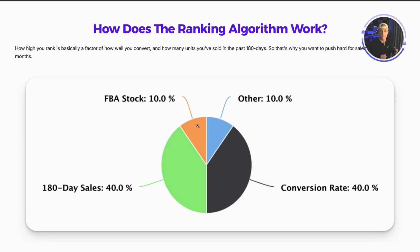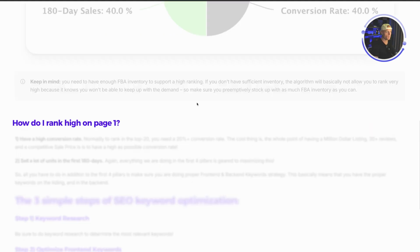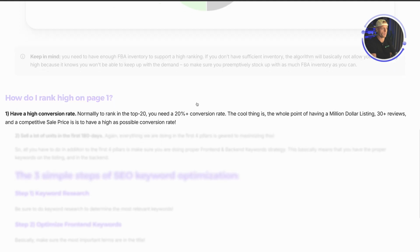So basically, Amazon's algorithm is asking: how much has this product sold, and what's the conversion rate? Does it convert shoppers into customers? Does it make us money? Let's put it on top. So the products that are the best are on top. So how do you rank high on page 1? Well, have a high conversion rate.